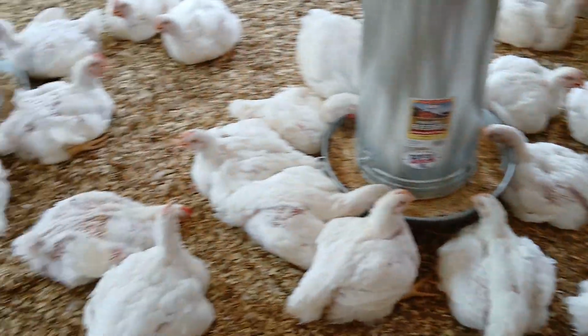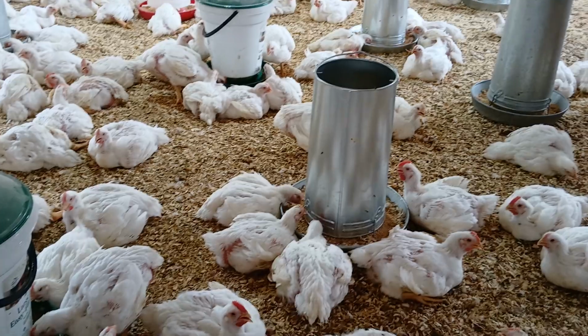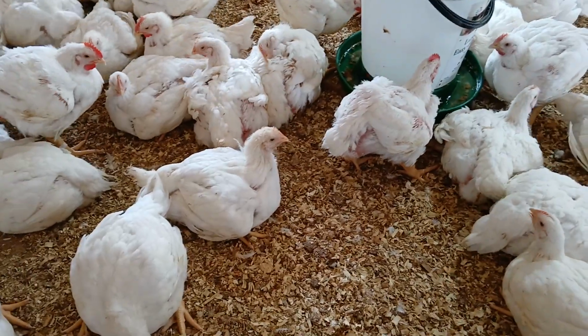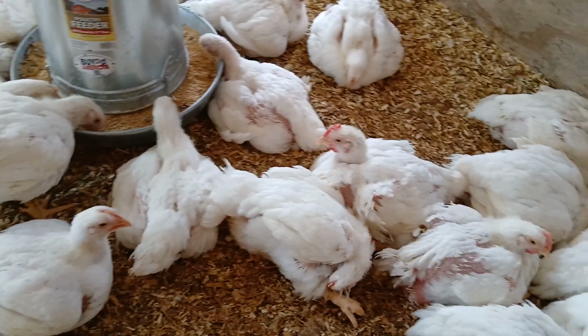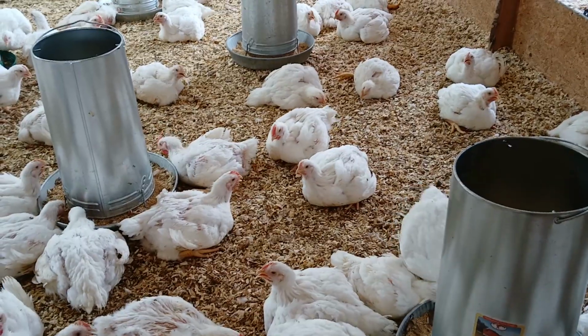As you can probably guess, we are in the meat bird production barn. These are Cornish Rock Cross meat chickens, and I want to catch you up to date on this flock of them because they are actually 36 days old, and they are really finished for poultry production.